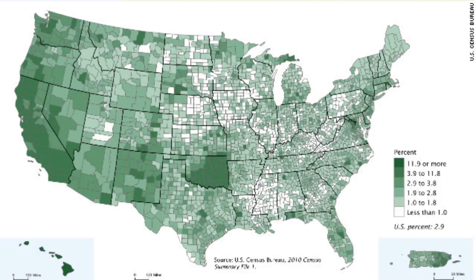The actual enumeration shall be made within 3 years after the first meeting of the Congress of the United States, and within every subsequent term of 10 years, in such manner as they shall by law direct. Article 1, Section 2 of the Constitution of the United States.